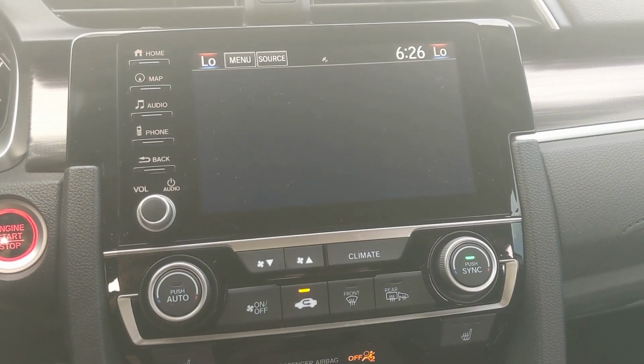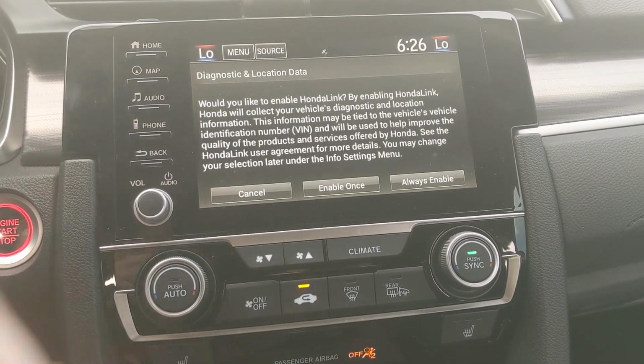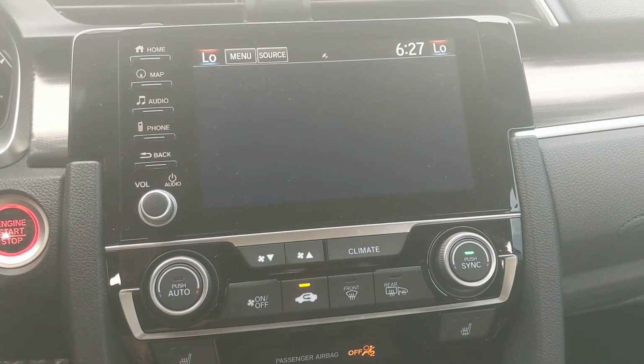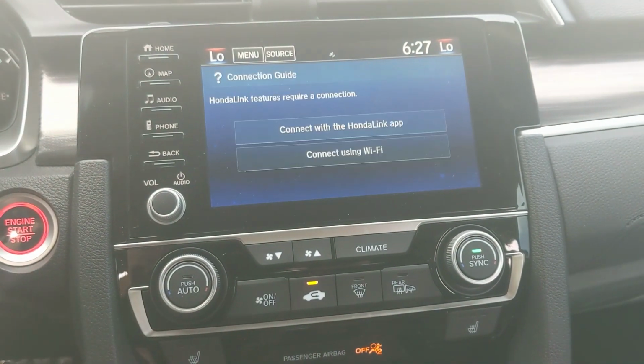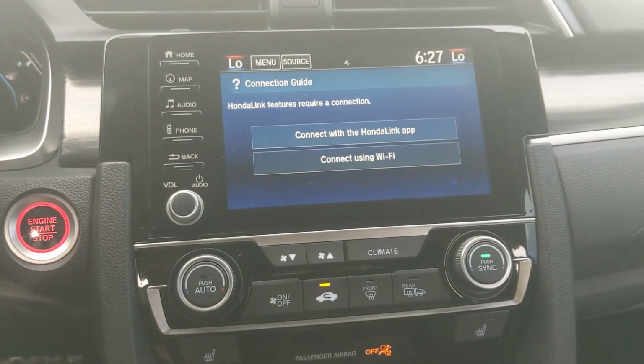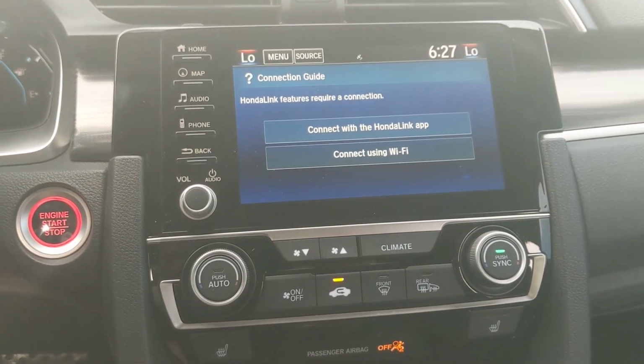Honda Link is really cool. Now, for your touring models, you're typically going to find that you have other options available to you, but I'm really glad that it pulled up this because I'm going to enable it. That way it'll locate the car. What this is for is, if I'm using any phone, the first time I connect up, it's going to prompt you, hey, would you like to enable Honda Link?